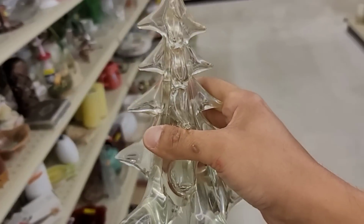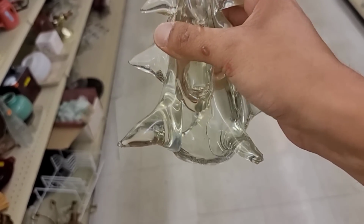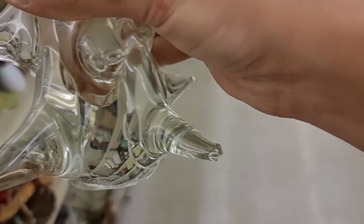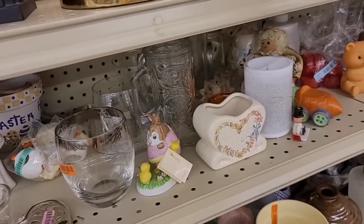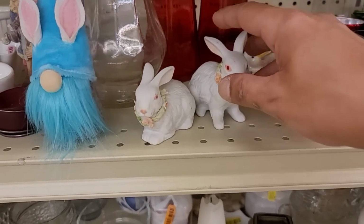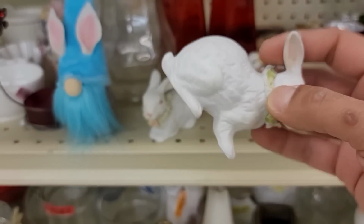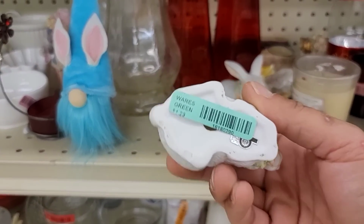Now, I did see this art glass tree. I thought it was interesting. It would make for a great Christmas piece. I'm looking it over for any chips or cracks, and unfortunately, one of the branches was chipped. It was a pretty significant chip, too, sadly. And yes, I do go back and forth. So quite literally, you're getting the full-on experience of shopping with me. I'm all over the place. Like to keep it random, keep you on your toes, folks.